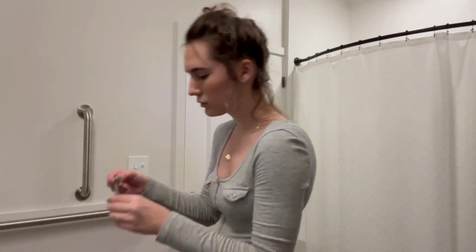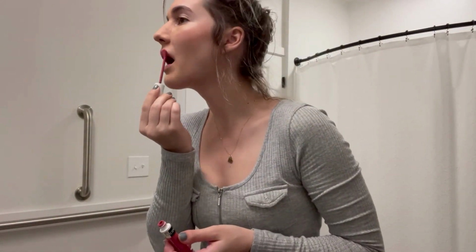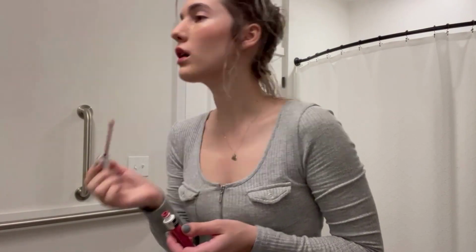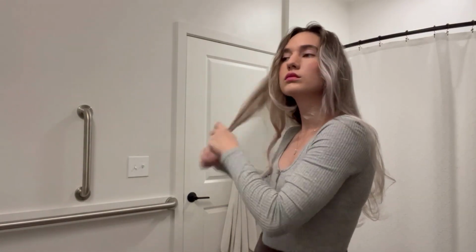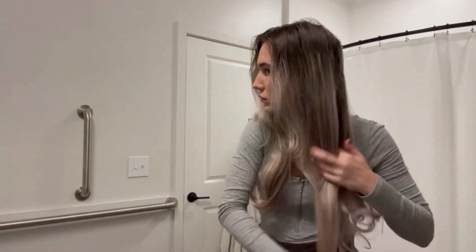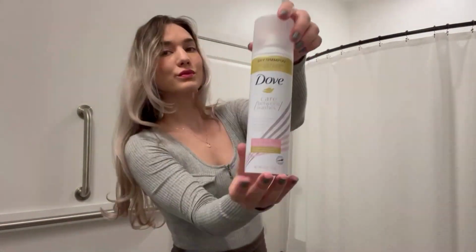For my hair, I'm just taking it down from my bun and just running my fingers through it, curling the ends. And I'm applying this Dove dry shampoo. This just helps freshen up my hair and make it look less greasy, and it also gives it a nice scent. So after I run my fingers through my hair and curl it a little bit, it is all ready for the day.